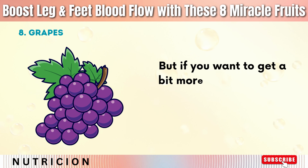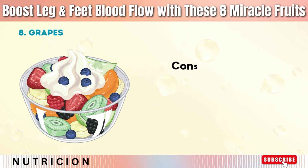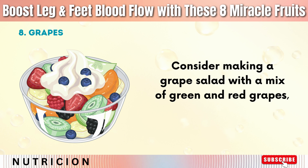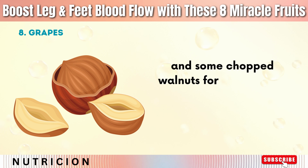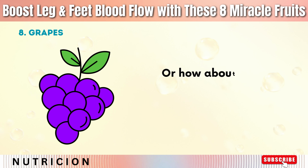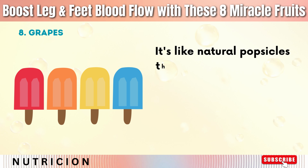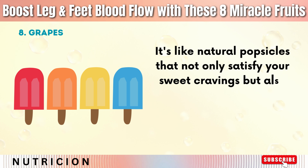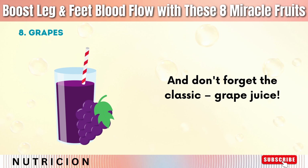But if you want to get a bit more creative, there are plenty of ways to enjoy these juicy gems. Consider making a grape salad with a mix of green and red grapes, a sprinkle of feta cheese, and some chopped walnuts for that perfect blend of sweet, salty, and crunchy. Or how about freezing grapes for a refreshing summer treat? It's like natural popsicles that not only satisfy your sweet cravings, but also provide a burst of antioxidants to support your circulation. And don't forget the classic grape juice.